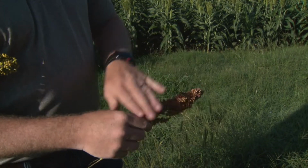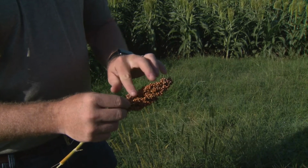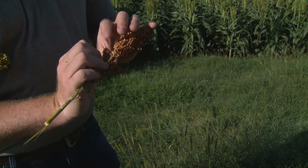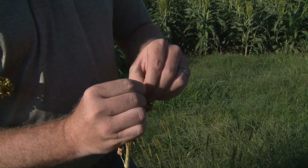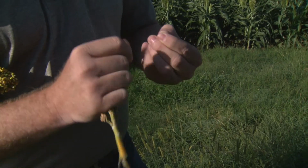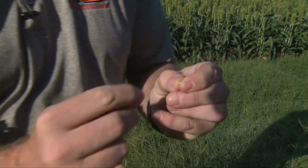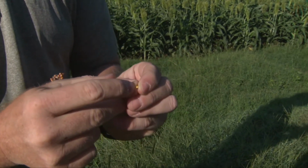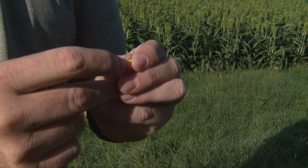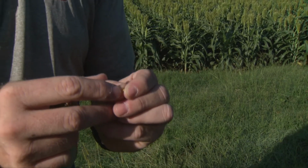Once again, we want to go about halfway through. We don't want to pick the outside kernels. We don't want to get the fully inside kernels. We want to get somewhere right in the middle of this cluster. If you break open this seed and look for this little tip where it was attached to the plant, you see it's a little darkened right there. Yeah, that's what we're looking for. Once again, the sorghum is not quite at black layer, but it's getting really close.